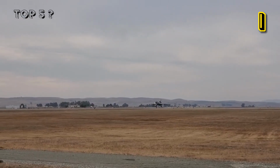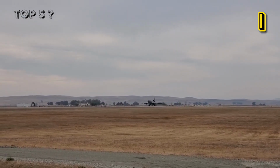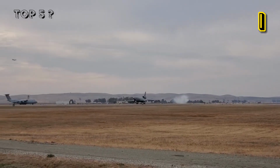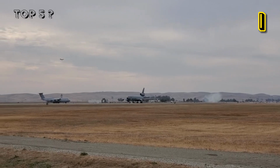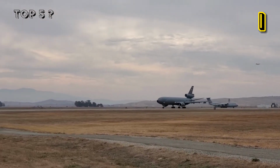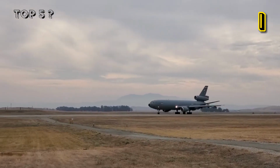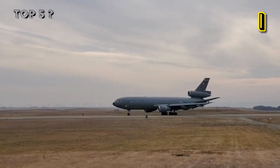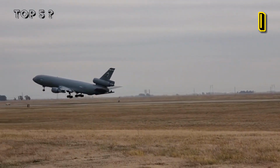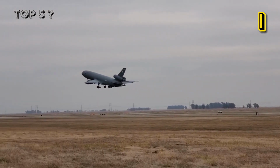In addition, the aircraft has a strategic transport capability, with the ability to transport heavy loads and troops over long distances. It has a large cargo hold, suitable for the transport of vehicles, military equipment, and personnel. The KC-10 Extender has played a significant role in U.S. military operations around the world, providing logistical and refueling support for the air forces and improving the mobility and operational reach of military aircraft.